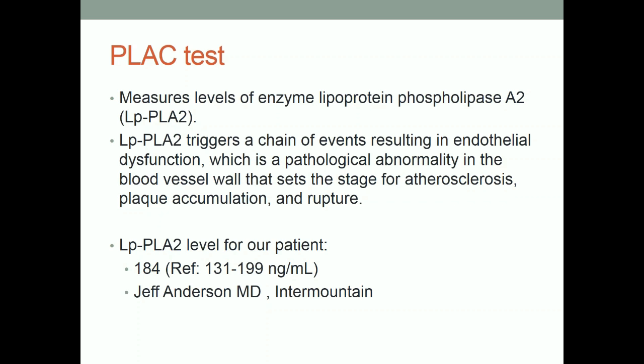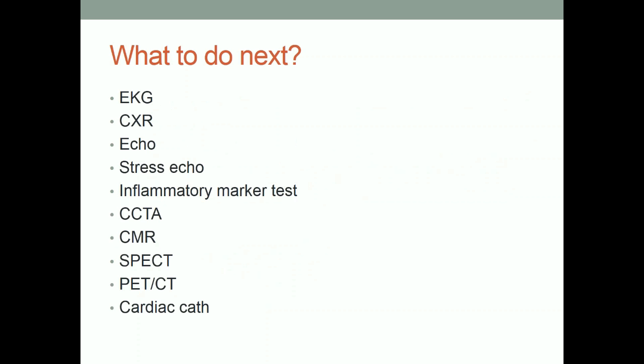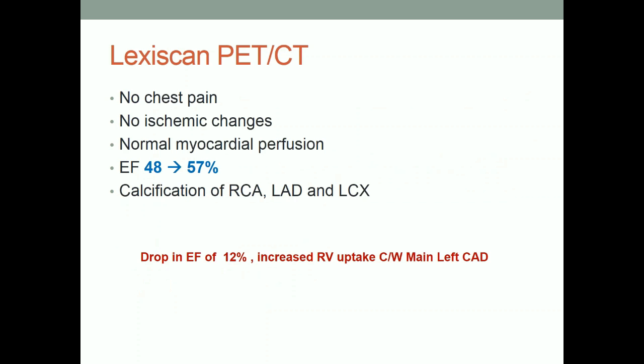I feel reassured, don't you? And so the next one was, hey, we were doing Lexiscan PET-CT in those days. And so if you have a drop of ejection fraction of 12%, increased RV uptake, that's compatible with main left coronary disease. And so no chest pain, no ischemic changes, normal myocardial perfusion, calcification of the 3 vessels, which we already knew. Ejection fraction went from 48%, which was essentially normal, to 57%, which showed that it increased significantly. And so it didn't seem like there was a severe problem.